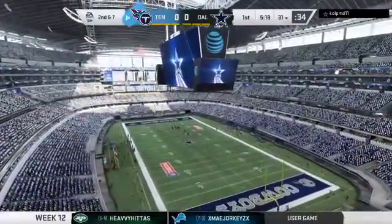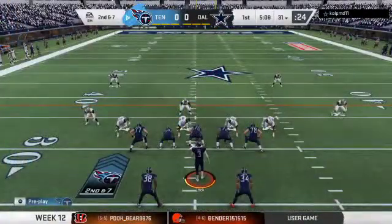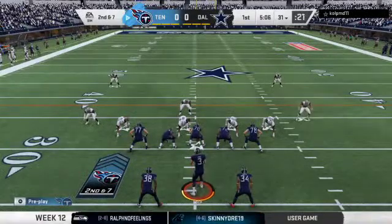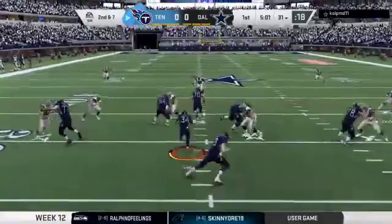Defensively here, you're facing a top 5 team in terms of points scored in the NFL. So when they're that high powered, you've got to find a way to hold them under 20. Because to me, that's the magic number. 20 points scored, you give yourself your best chance to win.